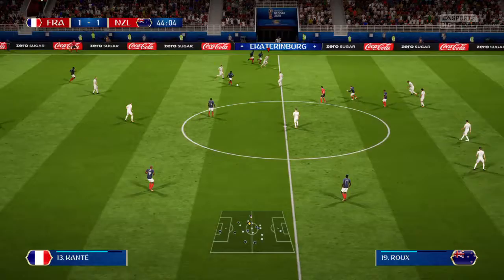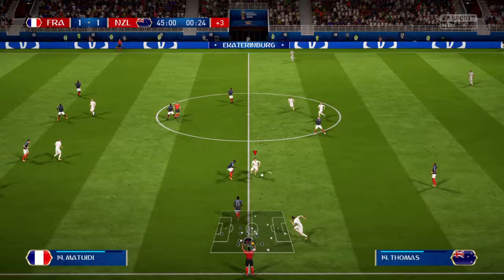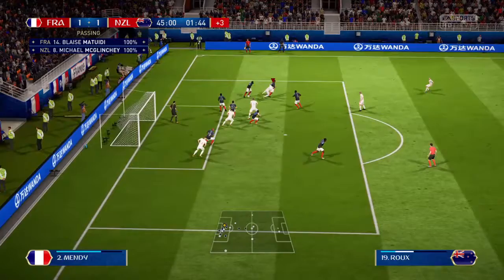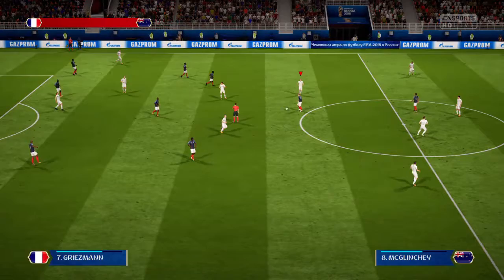Mbappe. Smith. The referee has indicated it's going to be a minimum of 3 minutes of added time. There's good progress with this attack. And they've cut it out. Lamar. Comes in with a tackle. Rojas. He's on the move all the time. So here we are at half-time, and it's 1-1.